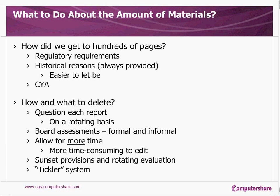One is you need to question each report, and I said on a rotating basis because you can't do it all at once. You'll never get it done. So you take a little piece of it for one meeting and maybe the next meeting and do it over a period of a year or two and figure out whether the reports that are being delivered are necessary, and if so, what parts of it are necessary, and is it presented the best way.